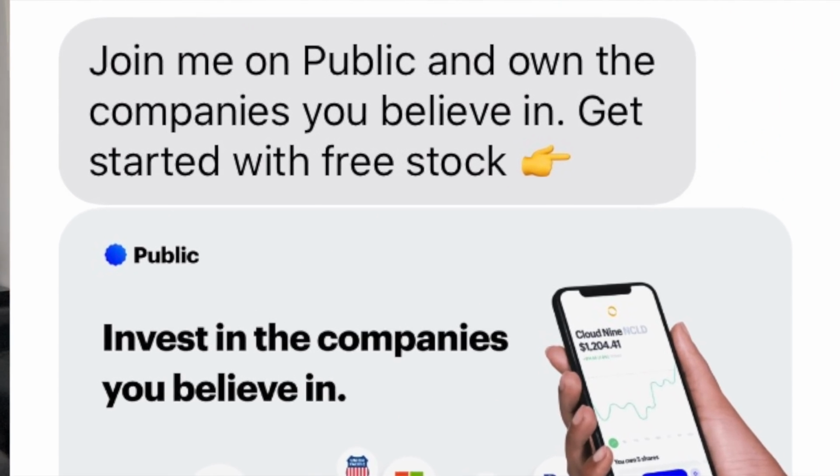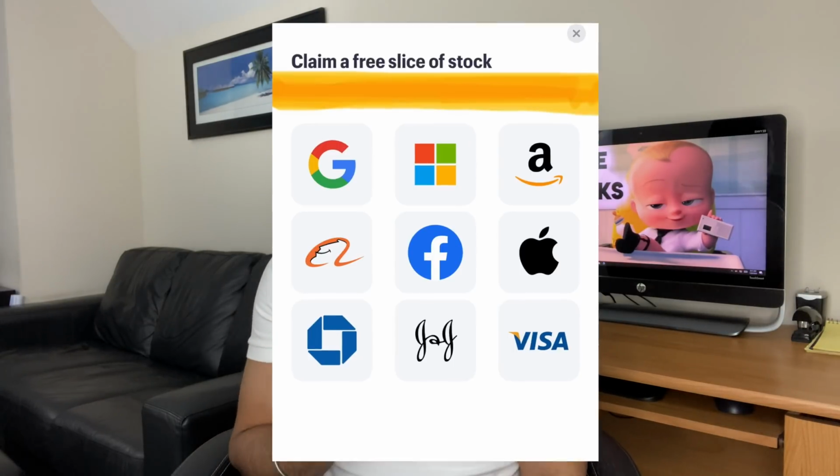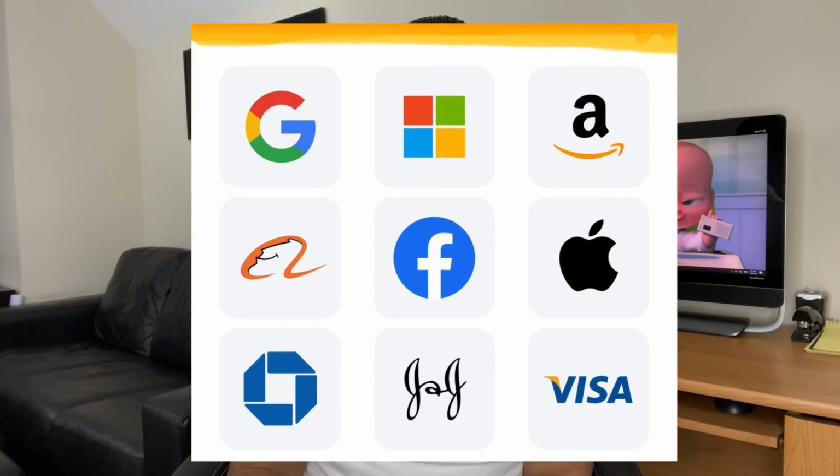Now, with Public, you get a free stock valued up to $50 just for setting up that account. The nice thing is there is no money needed to get that free stock. You basically get a free stock just for setting up that account. And you get to choose one of 9 different stocks that they offer.